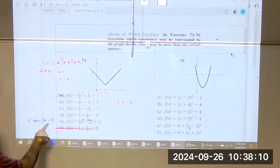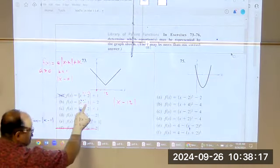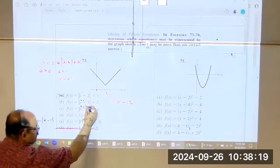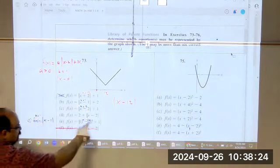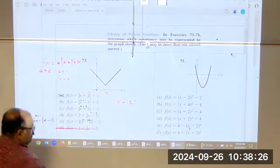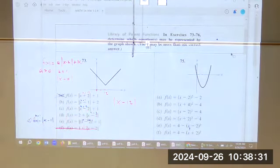So the H right here, this H is a positive 1, so that's okay. This H is a positive 2, so that's okay. This H is a positive 1, so that's going to the right. This H is a positive 2, so that's okay. So right now, B, C, D, and E are possibilities. We need A to be positive and H to be positive. Right now, B, C, D, and E. We've eliminated A and F.